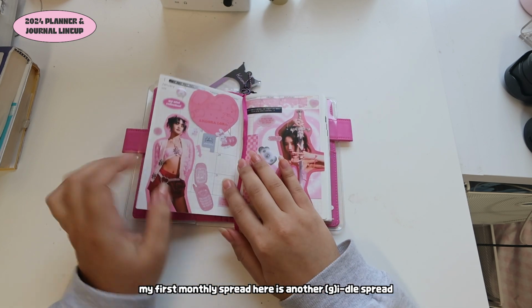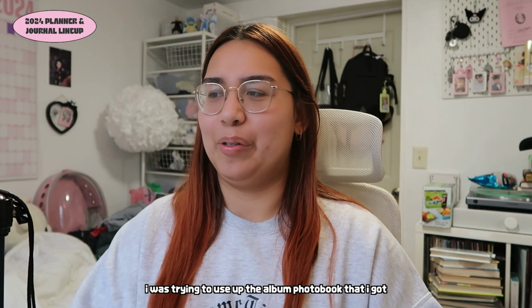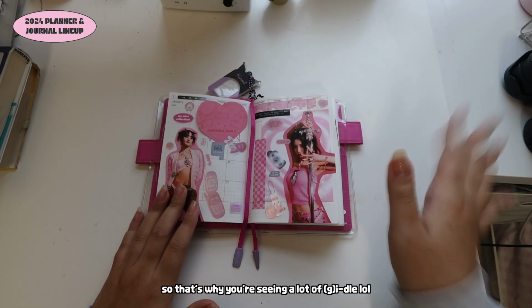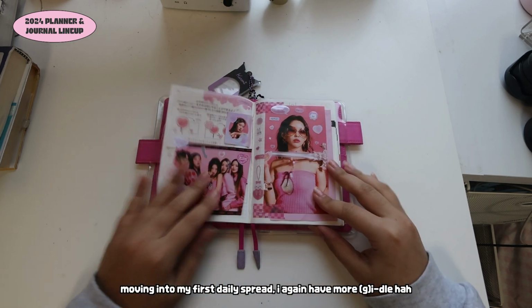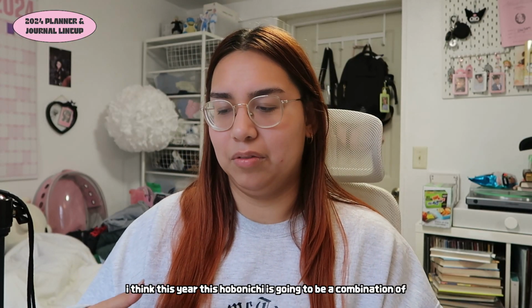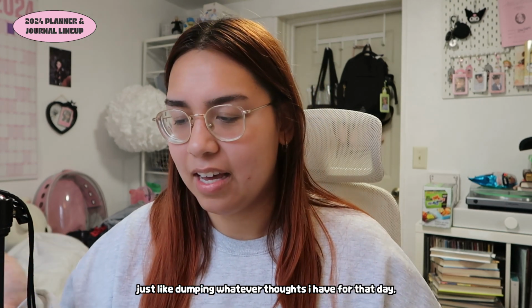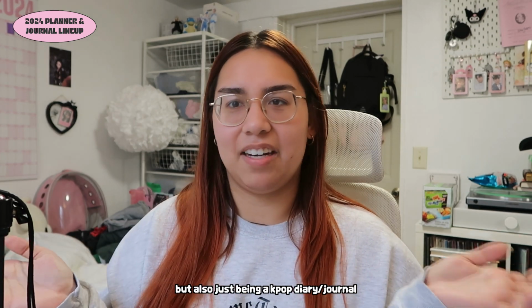My first monthly spread here is another G-Idol spread. I was trying to use up the album photo book that I got from the Queen card comeback, so that's why you're seeing a lot of G-Idol. If we move into my first daily spread, I again have more G-Idol. I think this year this Hobonichi is going to be a combination of dumping whatever thoughts I have for that day, but also just being like a K-pop diary journal.